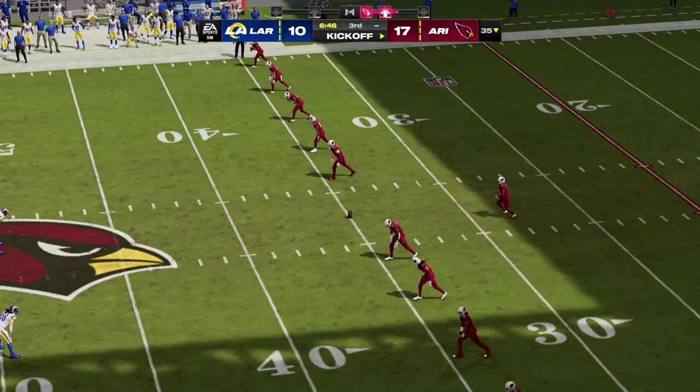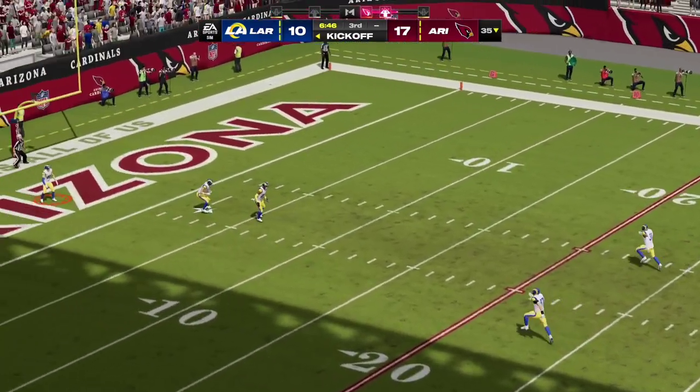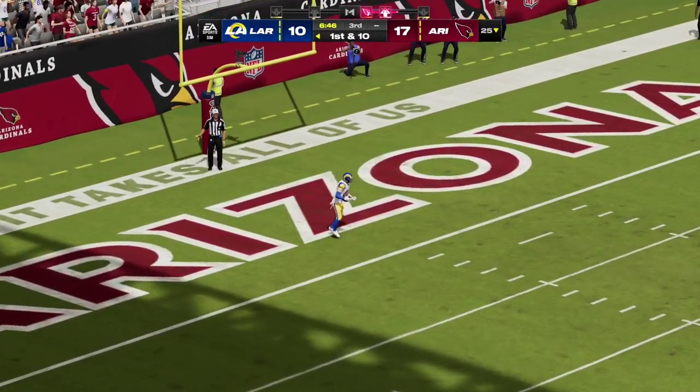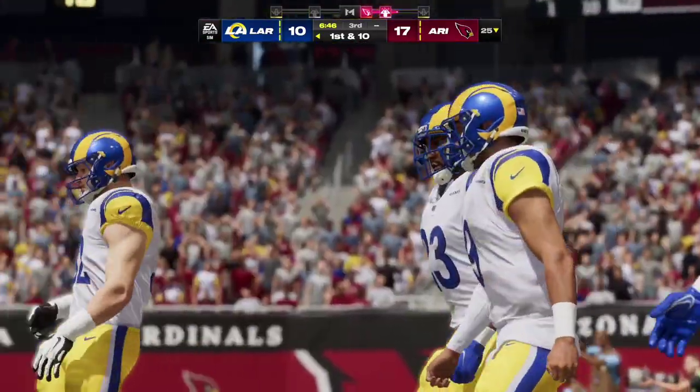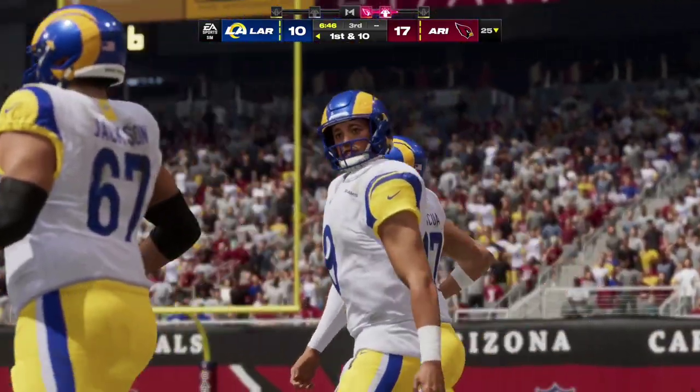After the touchdown, out is Prater to kick. And no effort to bring this one out. It's a touchback. And now out on the field, here comes Los Angeles. They find themselves down 17-10 as they come up on a first and 10.